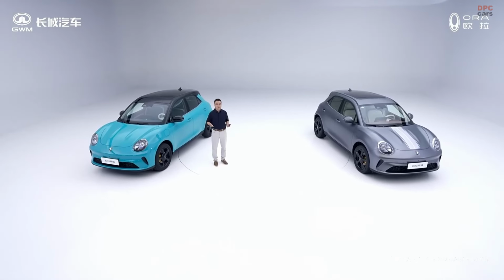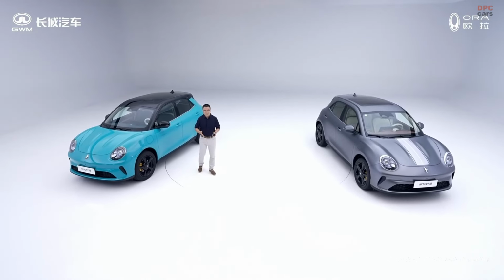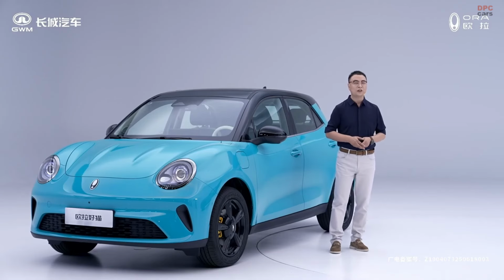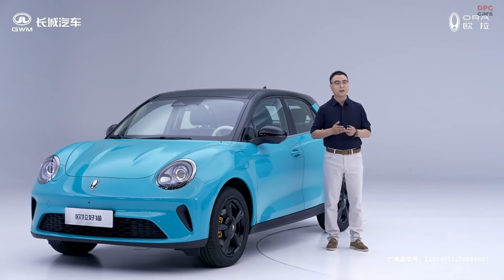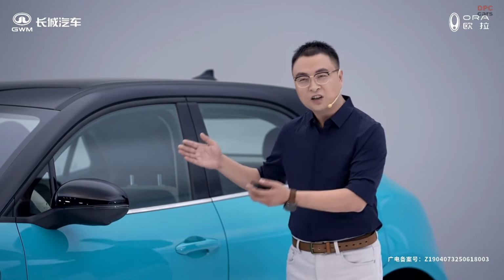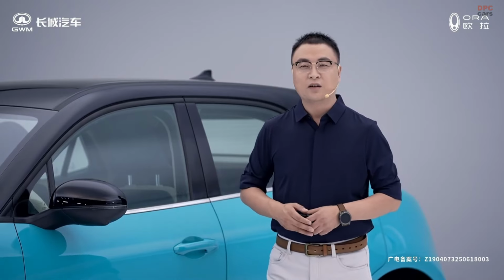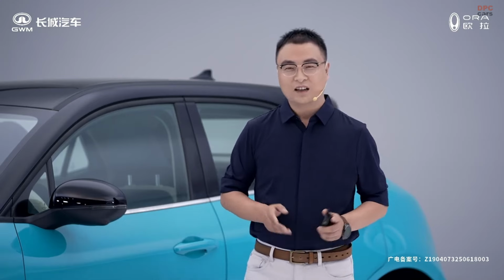The 2025 Great Wall ORA Funky Cat brings a fresh twist to the compact electric vehicle market. It stands out with its retro-futuristic design, giving off strong vibes of the classic Mini and Volkswagen Beetle, but with a quirky, playful edge. Circular headlights, smooth curves, and a tidy footprint make it feel approachable and stylish. While it still goes by Funky Cat in some regions, many markets now refer to it as the ORA 03 as part of Great Wall Motors' new unified naming strategy.